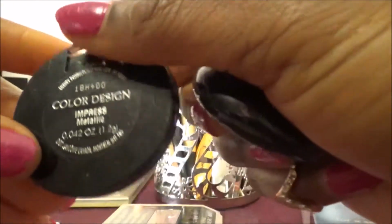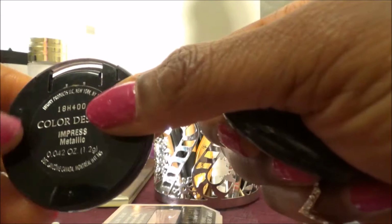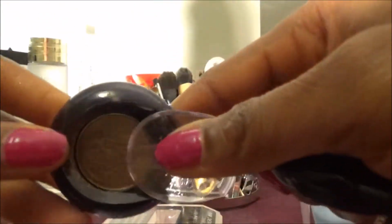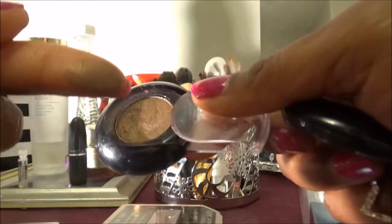I'll start with these Lancome singles, and it's from the Color Design collection. This is the Impress Metallic. I love the pigment of this eyeshadow. Just look at it, it's so pigmented, and the pigment comes out so well on the skin. Dark skin, light skin, this will come off nicely. I just love that pigment, and it's not overwhelming, just so easy to blend.